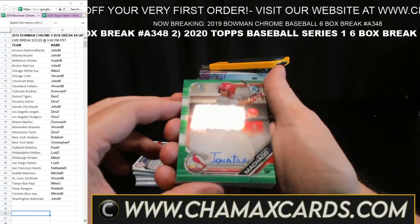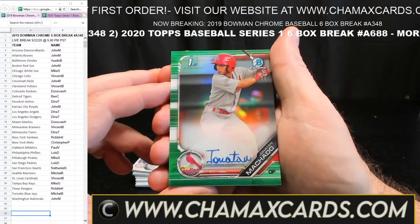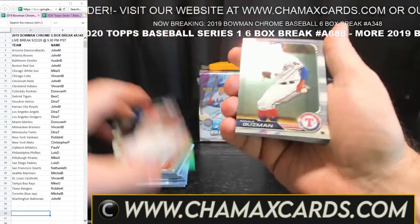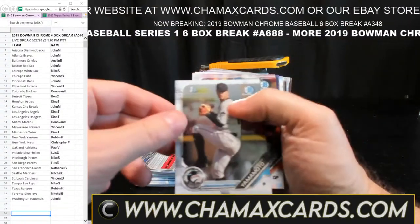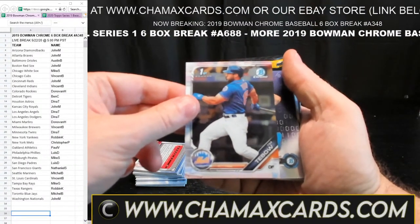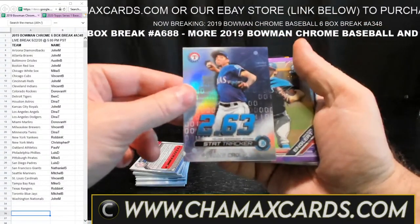Jonathan Machado of the Cardinals. Look at that. That's a very neat and organized autograph. 94 out of 99. For Vincent B. That's a nice one. So it's A772. Tell you what, I'll fix that right now so I get right on it. Yamamoto for the Marlins. Tim Tebow. Look at that. Tim Tebow. Mets. Hans Kraus.